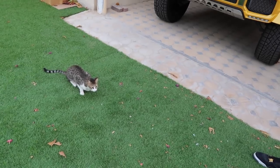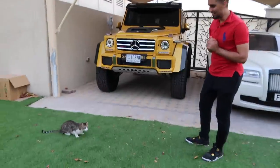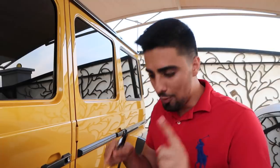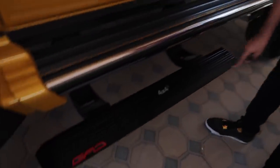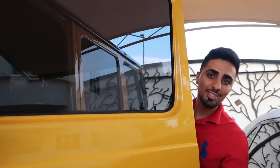Let's go. Bubbles is in front of the car. Bubbles, you're no match for this car, I'm sorry to say. I could run over him without him realizing. Okay, so the thing is, this car in specific has been fitted with a sidestep because you need it to get in the car. That's how tall it is. So, without further ado, I'll see you guys on the other side.